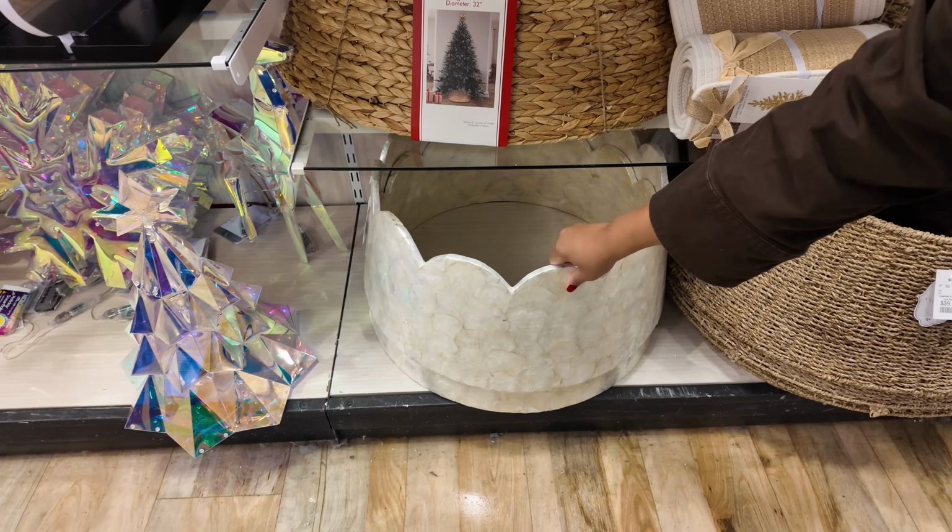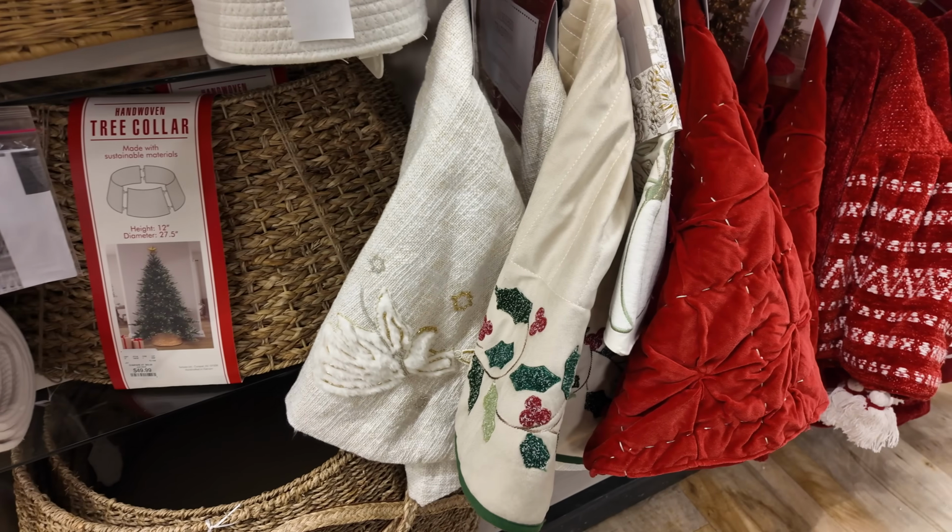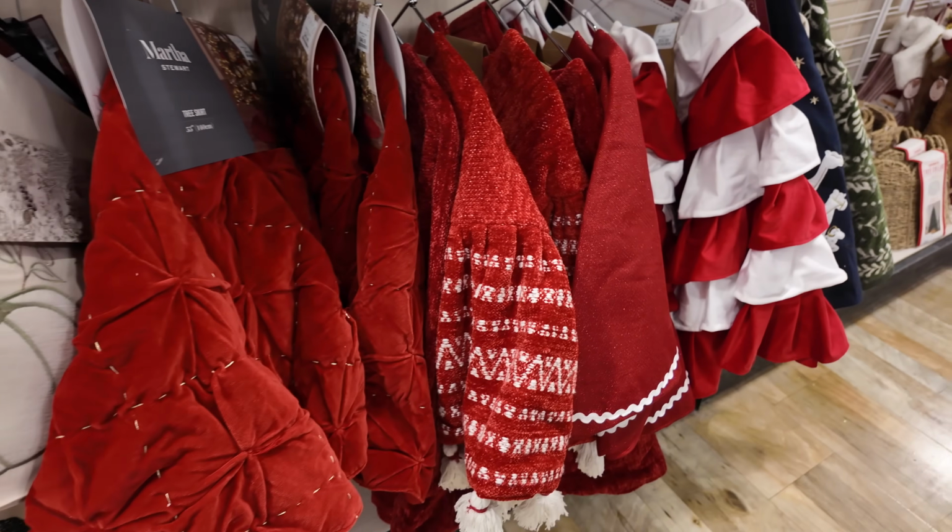They also had a bunch of tree collars. I think tree collars are great. I thought this iridescent one was super cool, but honestly, I say just throw a blanket on the floor and use it as a tree skirt.